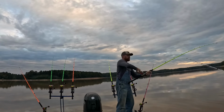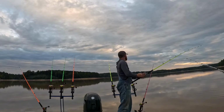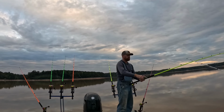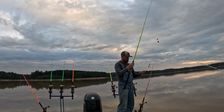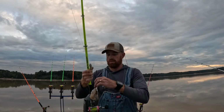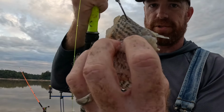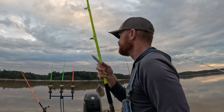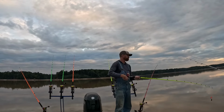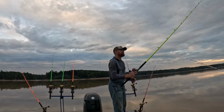We got us a turtle. Womp, womp, womp, womp. Ooh, that was a big one. He just had that bait smushed right across there, just like that. Never had the hook. It was a big mouth. That one hurt. He had some weight to him. Been the grind today, y'all. It has been the grind.